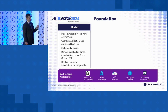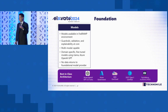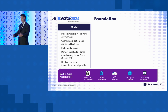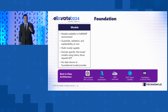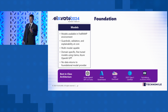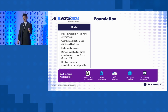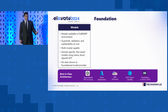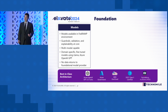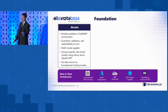Now, the other part is that these models must be multimodal. Multimodal means that we're not just pulling textual information. There's also charts, images, and other types of data that come in documents from the government, or from solicitations, or from purchase orders. So we need to be able to control for those things, process them, and handle the information needed. And then finally, fine-tuning of those models so that they're domain-specific for government contracting as well as for commercial contracting use cases and legal use cases. Finally, and I mentioned this before, no data returns back to the model provider.